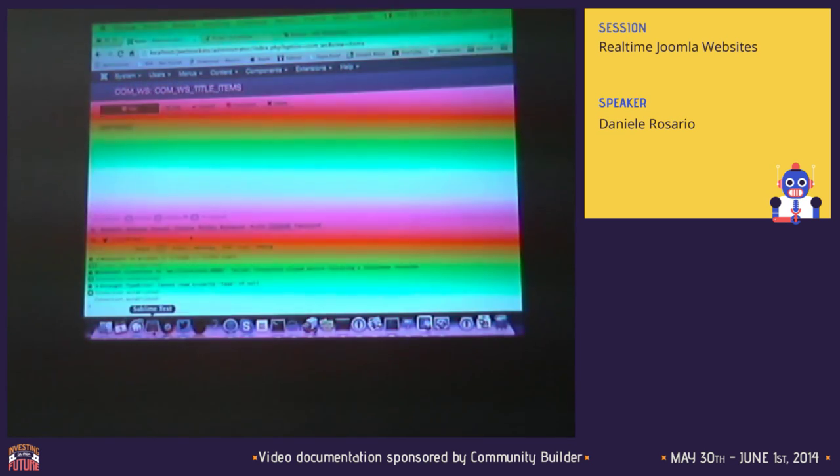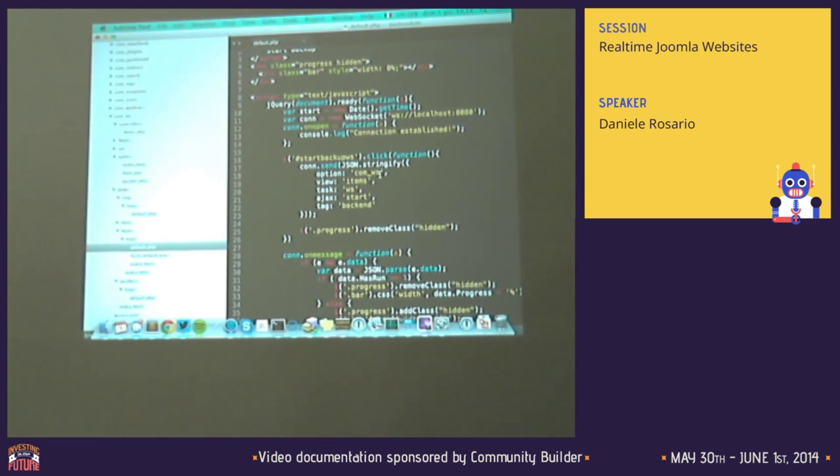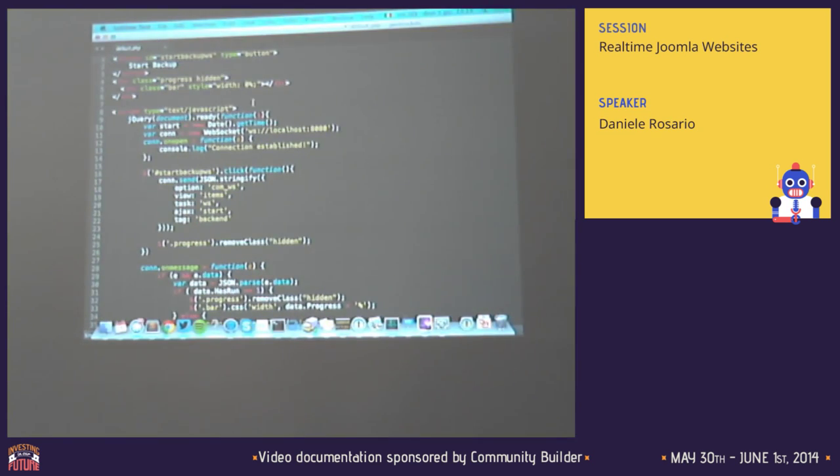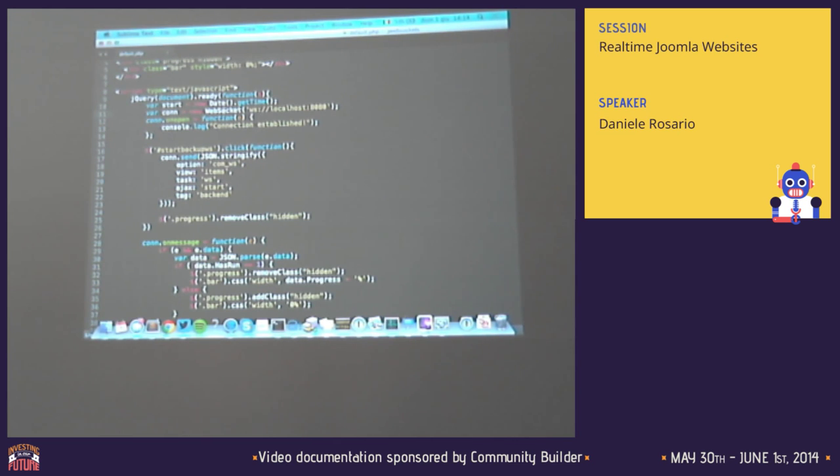So to show you the client side of things, I simply created a new view called items, just to be very original. I've written this small script in JavaScript to connect to my WebSocket server, which I just fired up. What it does is simply create a new WebSocket connection using the protocol we said before on my local machine, on the local port I used on the WebSocket server. And then I say, whenever the connection opens, so it's able to connect to the WebSocket server, tell me.